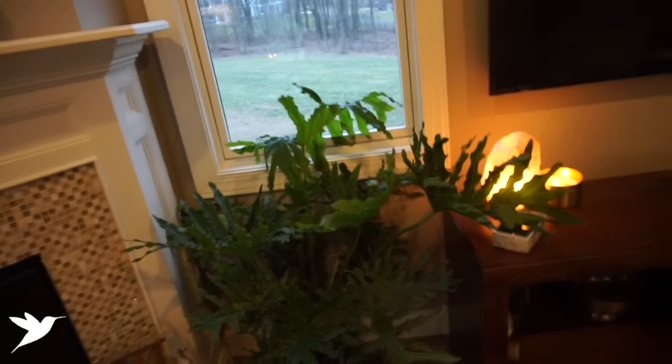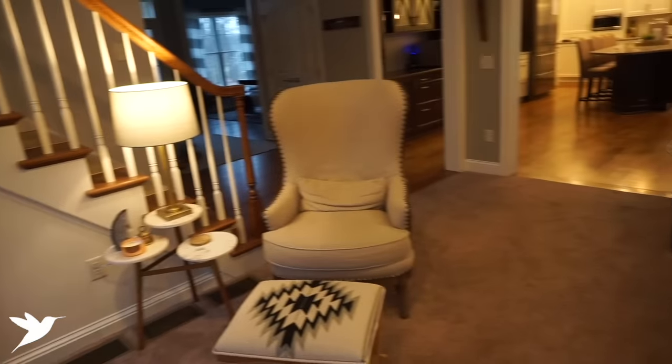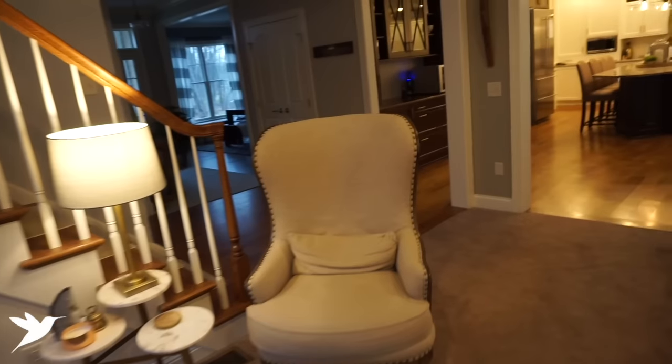Another easy, quick way to get that boho design to your home is one big green leafy plant. We found this one and I absolutely love it. And that's kind of where we're at right now. There's still a few pieces that I'm looking to get, but so far, really loving just the way this is turning out.